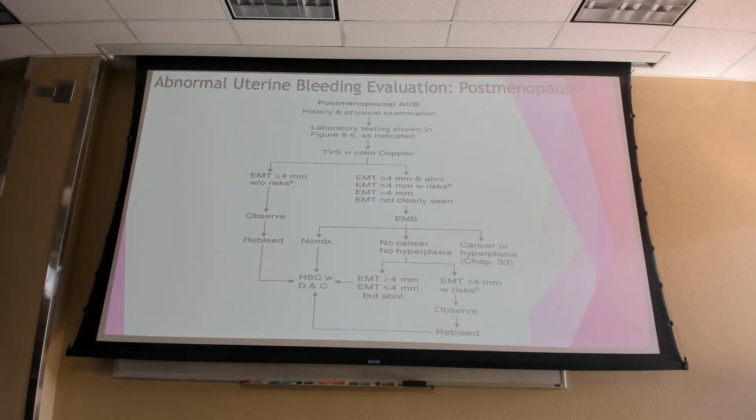If they're postmenopausal, it's really important to look at that endometrial thickness. If it's less than or equal to 4 millimeters and they don't have any risk factors, we can observe and watch them and still try medical management with progesterone. If it's greater than 4 millimeters, those patients need an endometrial biopsy.